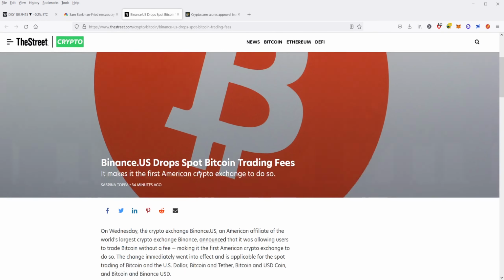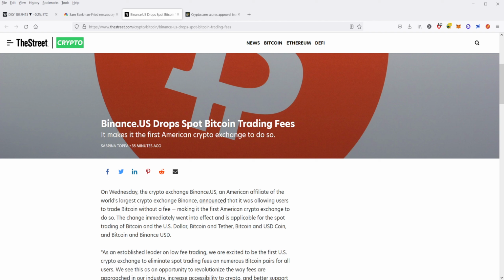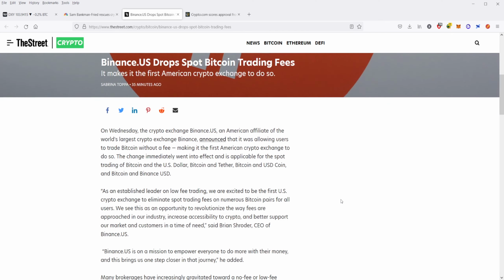Next, we're going to talk about some great news. Binance US drops spot Bitcoin trading fees. I knew it was only going to be a matter of time, just like with brokerage accounts such as Robinhood and TD Ameritrade, which don't have a commission trading fee. So it was only a matter of time until crypto got to that point. Binance is the very first of these firms to drop trading fees. So now you can buy and sell Bitcoin with no trading fee, which is excellent news, especially for the retail crowd. The only problem I see, and the biggest problem I've had with Binance US, is that their Bitcoin withdrawal fees are much higher than I would like them to be.